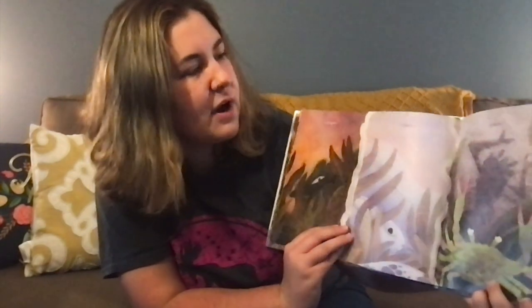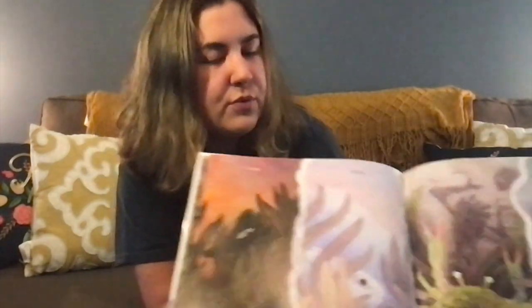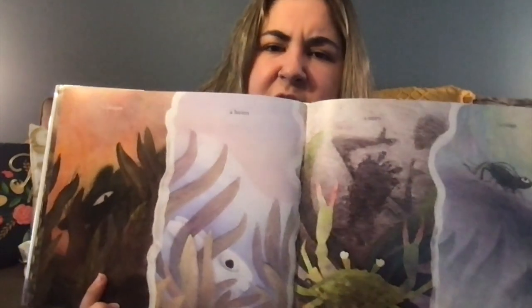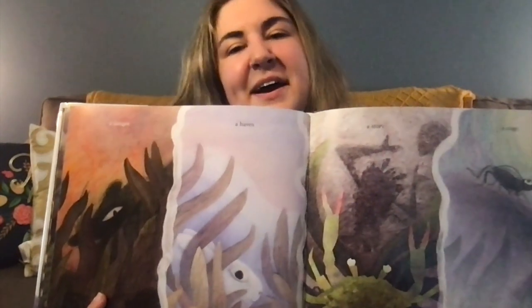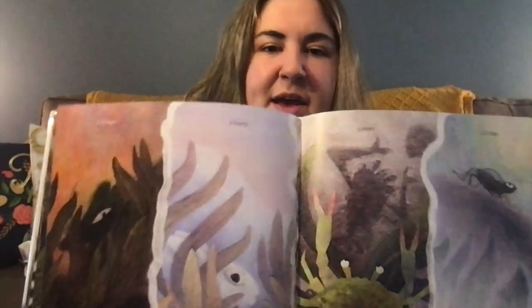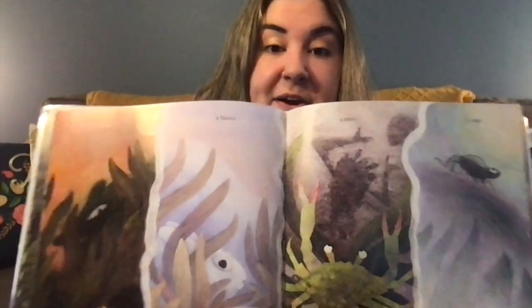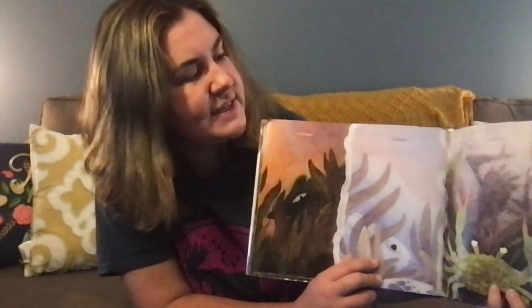A danger, a haven, a story, a stage. Ooh. We see kind of a mysterious animal. He looks like he could be sneaky, like maybe he's trying to hunt for something. Or we see this little bunny who's maybe hiding from this animal right here behind the stone, so he can't find him. So a haven, a safe place.